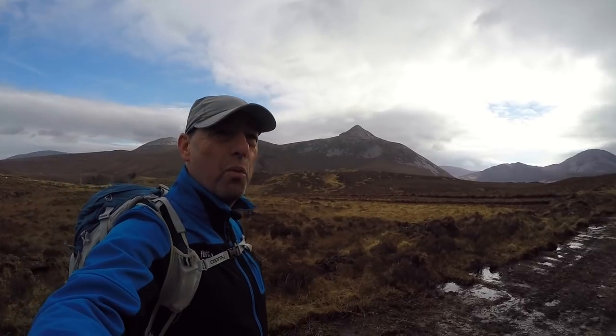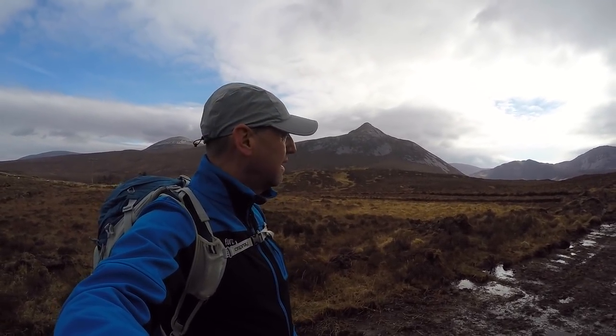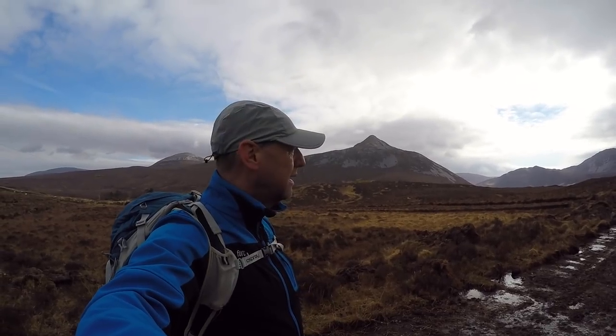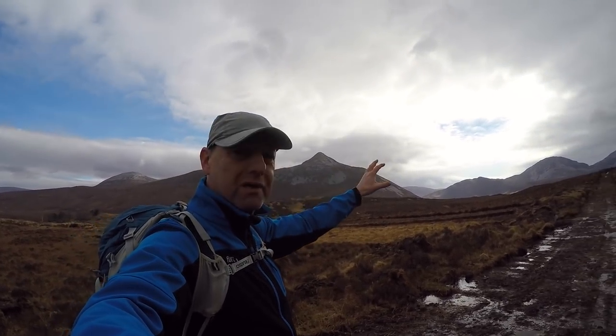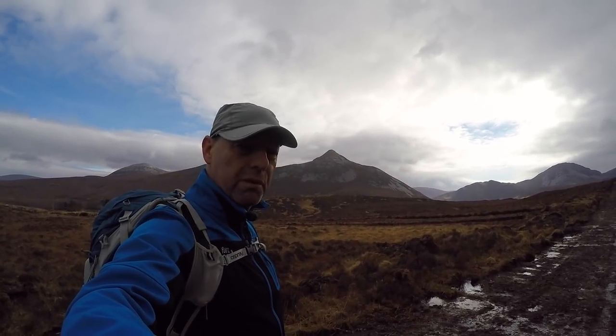So the weather is not too bad, a bit of a breeze, quite cloudy, wee breaks, which is quite cool to see. Hopefully get some nice light, but hopefully it'll be a good trip.